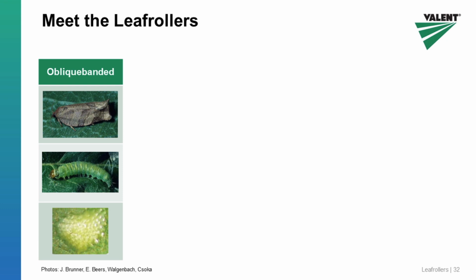I'll start out with discussing the oblique banded leaf roller. I will use the acronym OBLR the rest of the presentation. The OBLR moth can be identified by the oblique brown bands on the upper wings, as you can see in the upper photo. The larval stage is the crop damaging life stage of this pest, which is the same for all of the leaf roller pests, which we will discuss today.